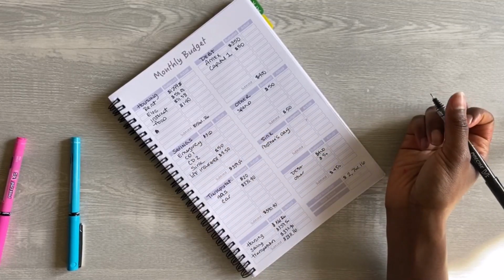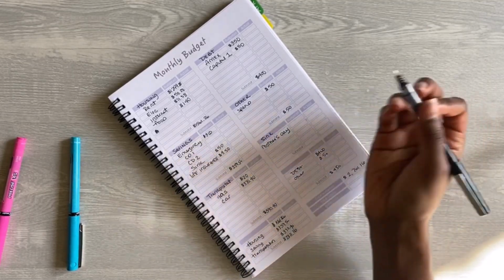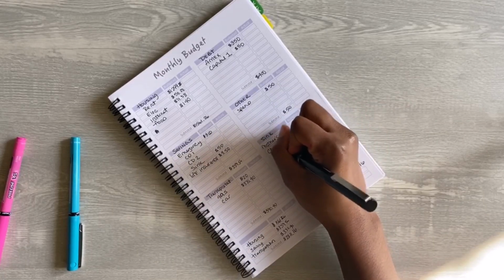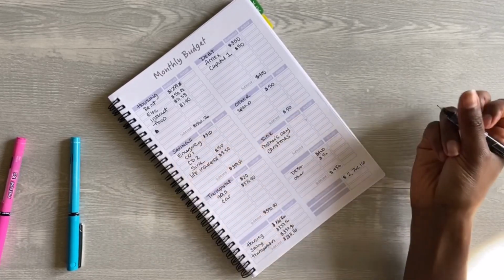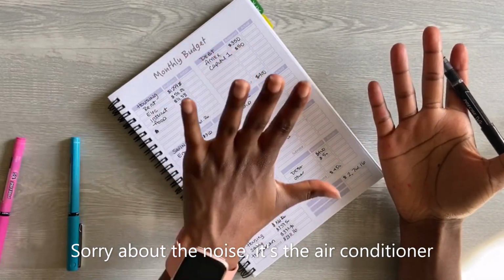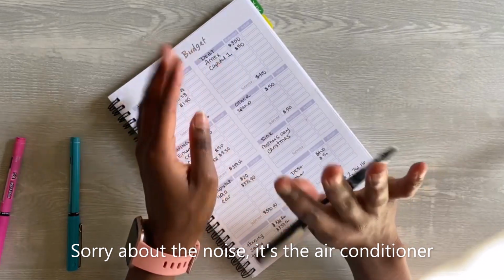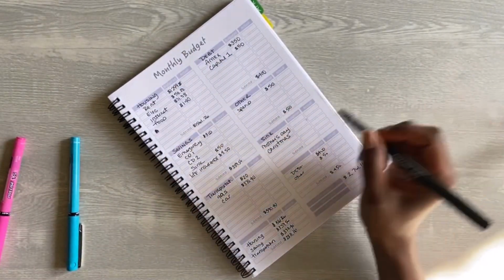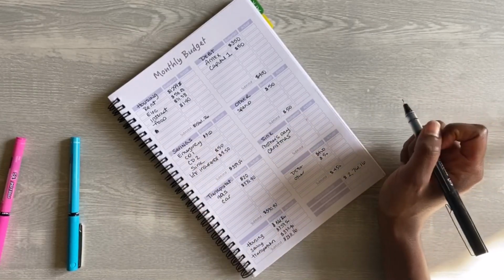And then another one would be Christmas. Christmas, we all spend a lot of money buying everybody a gift, so have money for that. You can see all of this pink because I have been writing. It's all over my hands. The pen just leaked. Anyways, so excuse that. So Christmas is another sinking fund.